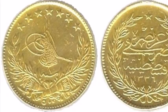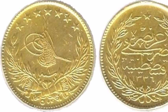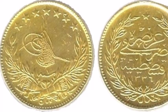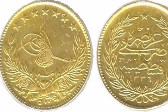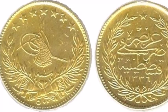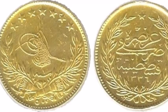The Ottoman Lira was the currency of the Ottoman Empire between 1844 and the 29th of October 1923. It replaced the kuruş as the principal unit of currency, with the kuruş continuing to circulate as a subdivision of the lira, with 100 kuruş equals 1 lira. The para also continued to be used, with 40 para equals 1 kuruş.